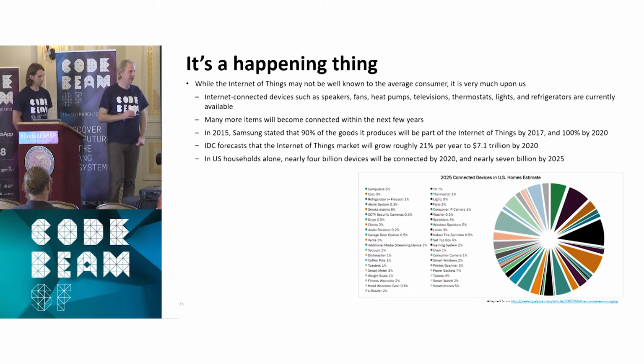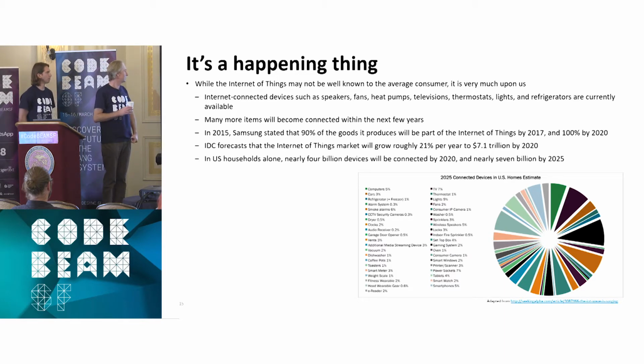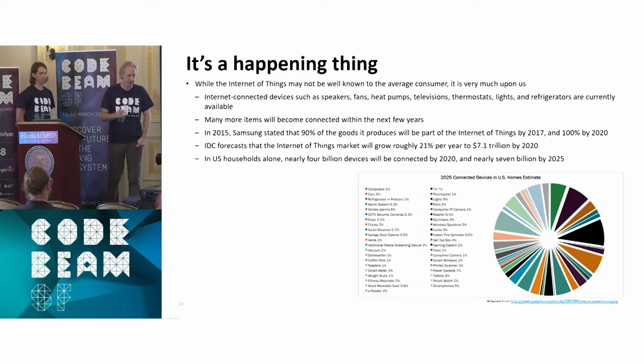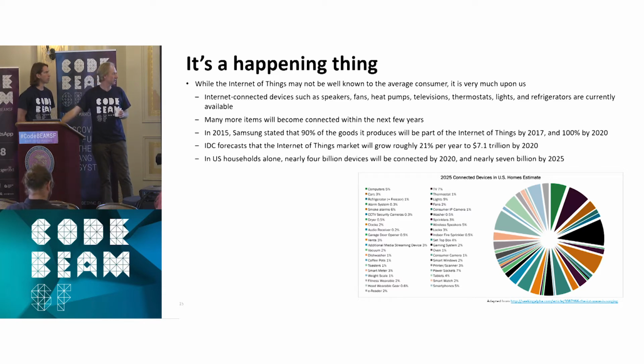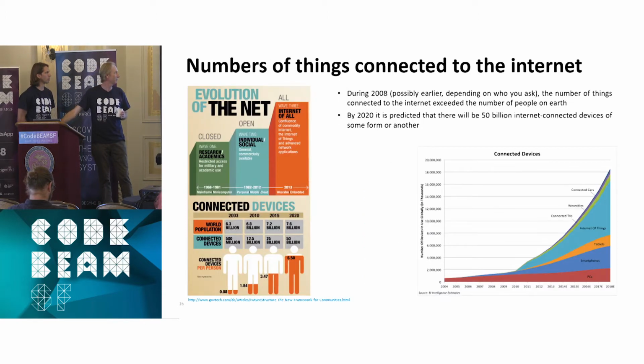If you start looking at some of the numbers, it's quite interesting. Samsung have stated that by 2017, 90% of their goods will be able to connect to the internet and do something, and they're aiming for 100% by 2020. In the US, by 2020, nearly 4 billion devices will supposedly be connected to the internet, and nearly 7 billion by 2025. I'm not sure how they measure these things, but I'll take IDC's word for it.